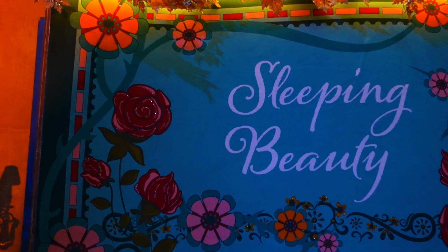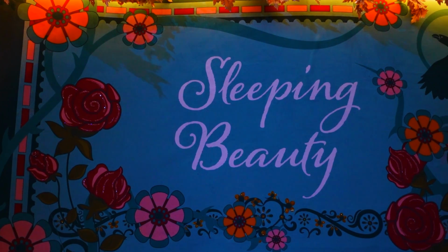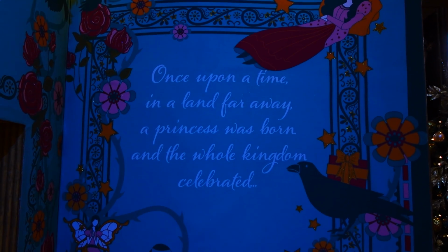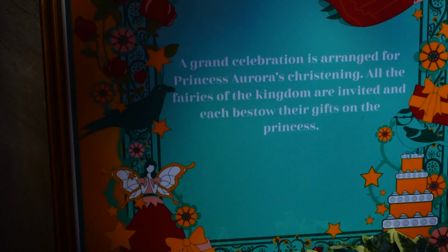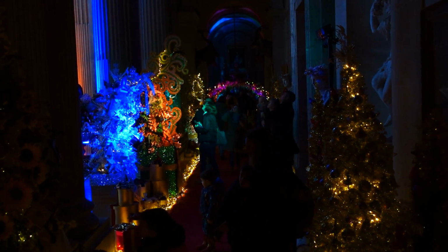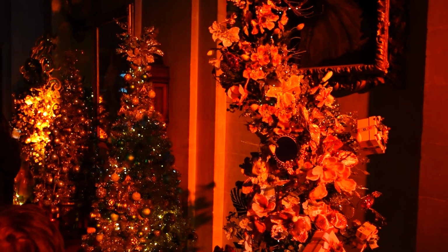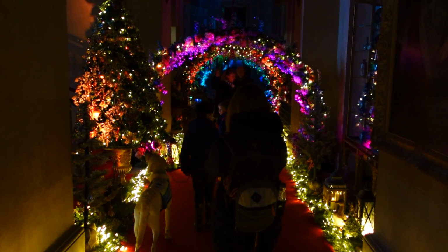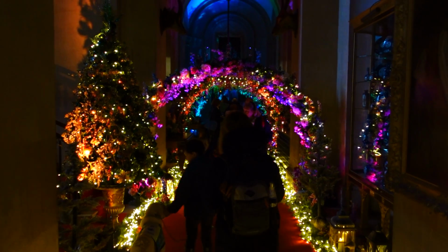So Sleeping Beauty: once upon a time in a land far, far away, a princess was born and the whole kingdom celebrated. I won't narrate the whole story completely, but they've got these panels that tell you the story as you go through, about the Princess Aurora and her christening and how all the fairies were invited.